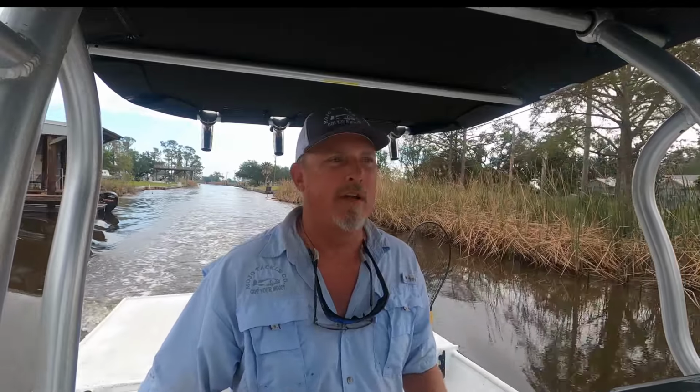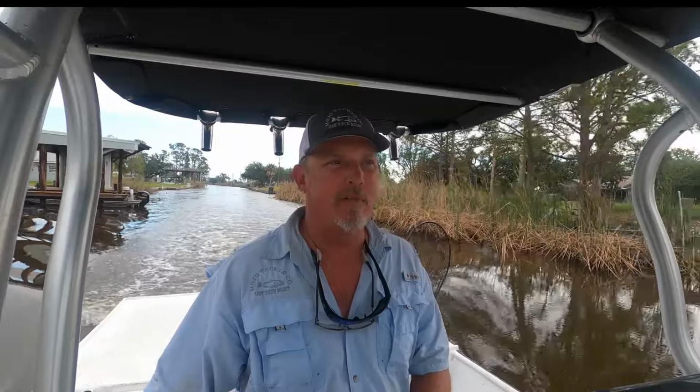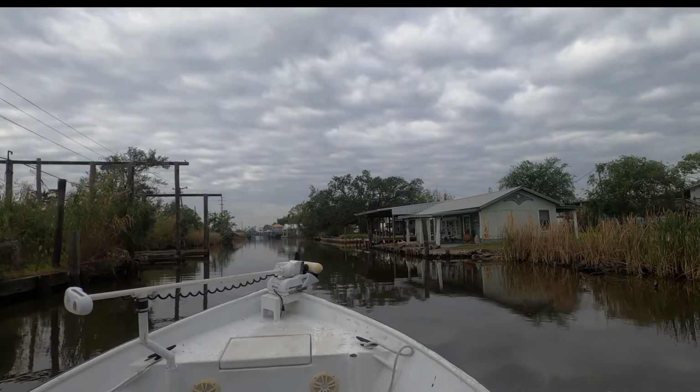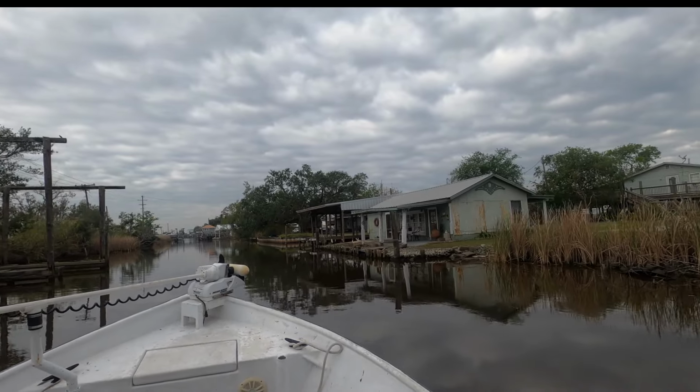Can't wait to get out there. Woke up a little late this morning, but I do that occasionally. Just want to show everybody a little scenery from Dulac here on our way out.